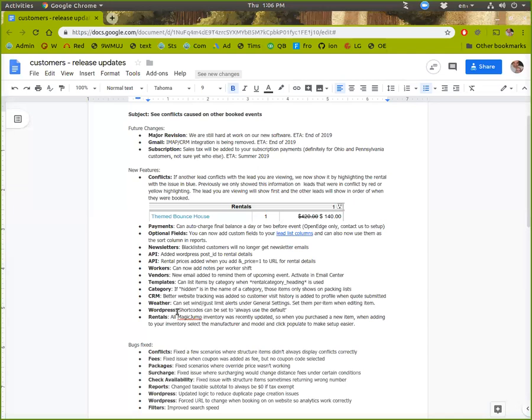WordPress, if you want to always have the shortcodes use the latest default version that we sometimes update, you can do that just by going into the Inflatable Office shortcode section, and there's a checkbox on there that says always use default. If you don't see that on there, then we may have to update your plugin first. But if you make any changes to the shortcodes, then that'll automatically turn off, so that way your stuff's not getting overwritten.